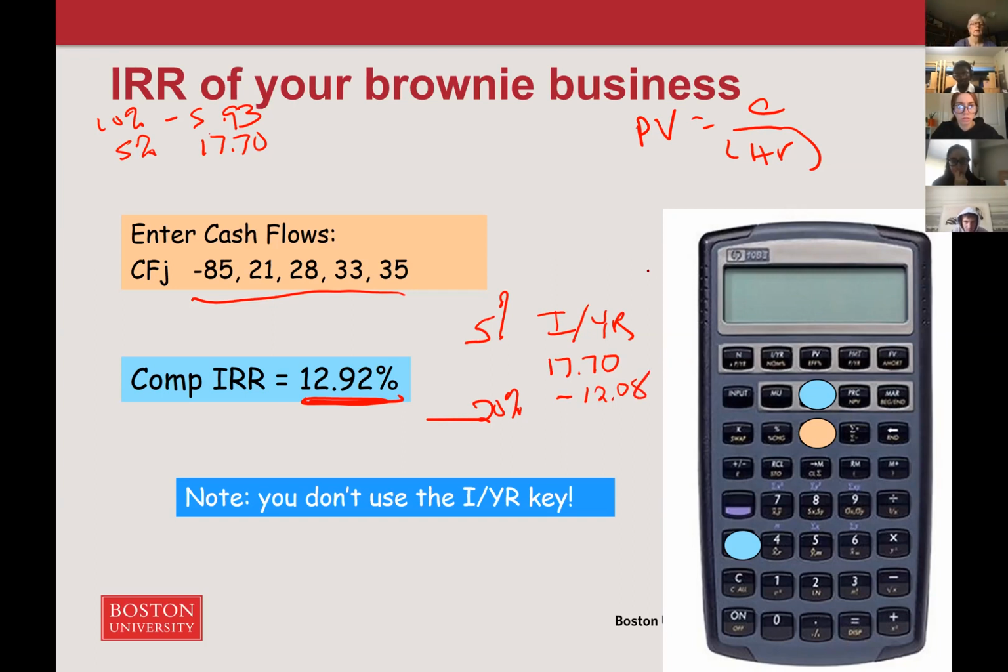So what's happening here is that if we put present value on the y-axis and the interest rate on the x-axis, as our interest rate goes up, our present value goes down. So when we did it at 5%, we have a present value that's maybe 17.7. When we did it at 10%, we have a present value that's 5.93. When we did it at 20%, the present value has gone down below 0, and it was minus 1208.